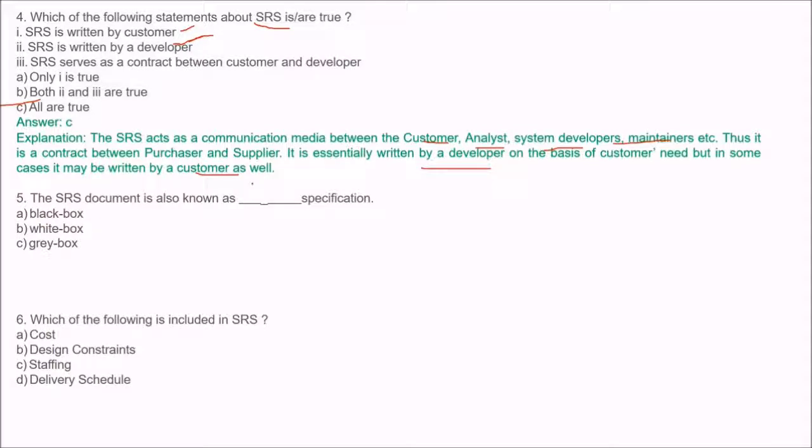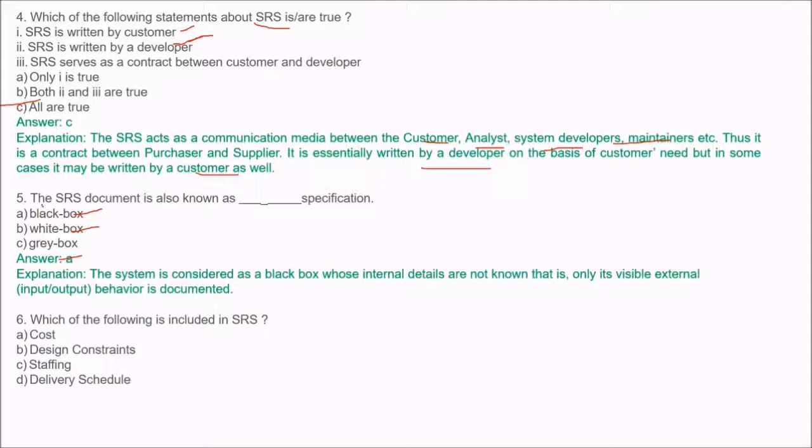The SRS document is also known as black box, white box, gray box specification. The answer is black box specification because here we talk about the functional and non-functional requirements. The system is considered as a black box whose internal details are not known, that is, only its visible external or input-output behavior is documented. Then we go to the design that you can call as some sort of white box specification.